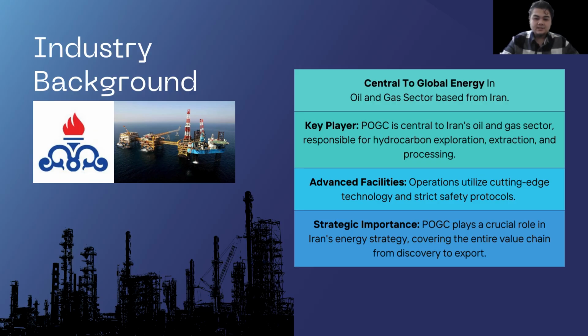The oil and gas sector is crucial globally, and in Iran, POGC stands as a major player. They're responsible for exploring, extracting, and processing hydrocarbons. Their facilities are highly advanced, incorporating cutting edge technology and strict safety measures. POGC operations aren't just about production, they emphasize efficiency, safety, and environmental responsibility.